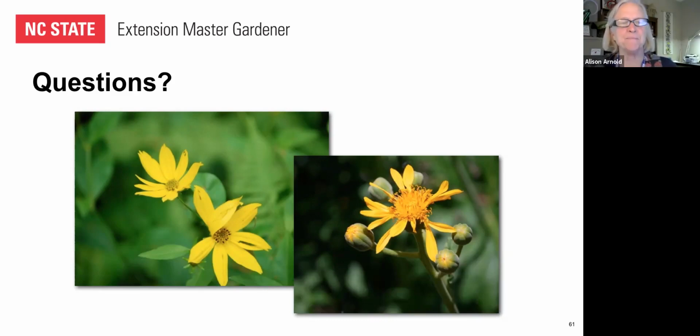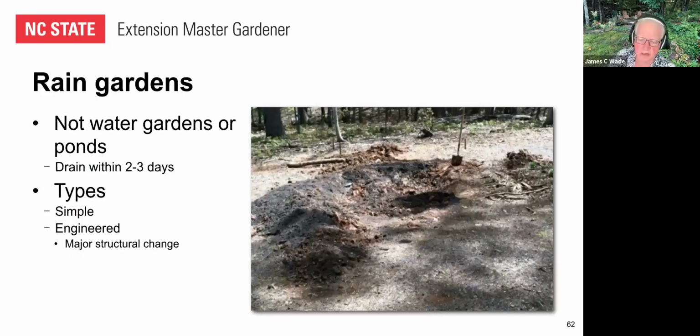Okay, great. Thank you. All right, I'm going to move into rain gardens next, and we're going to talk a little bit about what rain gardens are. This is some of the early photographs from the early digging in my rain garden. Rain gardens are not ponds. They're not water gardens. They need to drain within 2 to 3 days. And by that, I don't mean drain out of a lower spot, but drain into the soil. There are some really simple ones like mine, which I hand dug, or there are engineered ones like the one at the extension office that are quite large and need a structural engineer to follow them and put them in place.